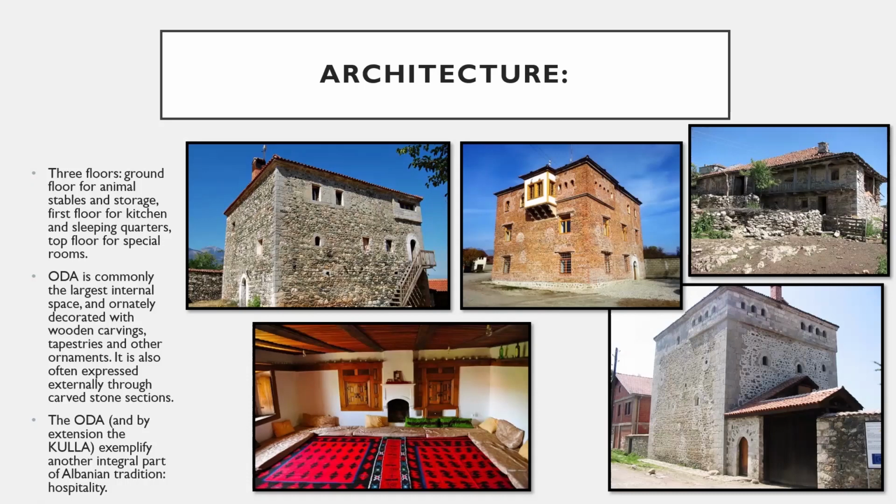The reason why we had two entrances is because one of them was the main one for the family, for women to go to their rooms or to cook or whatever. And then the other one was for men to go straight to the Oda, so they don't interact with women if they're in their rooms, or if there are guests coming, and they don't have to interact with other people that are in the house.